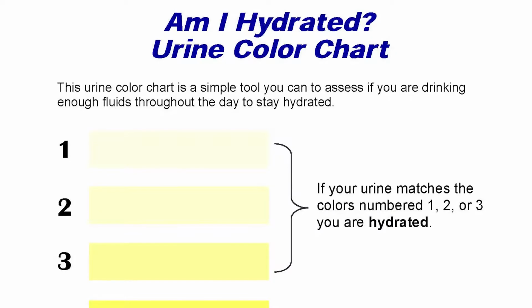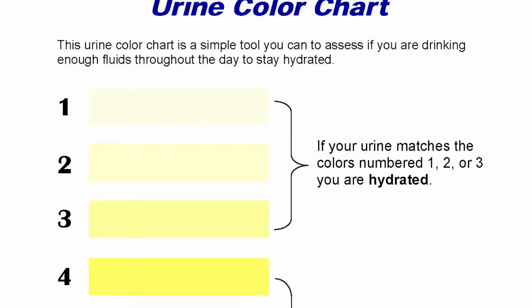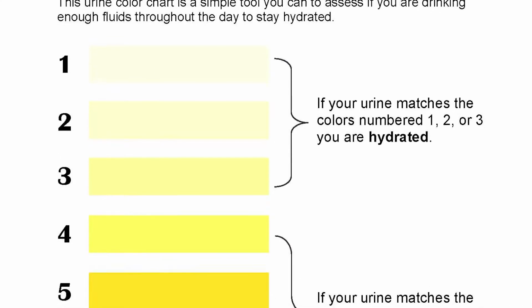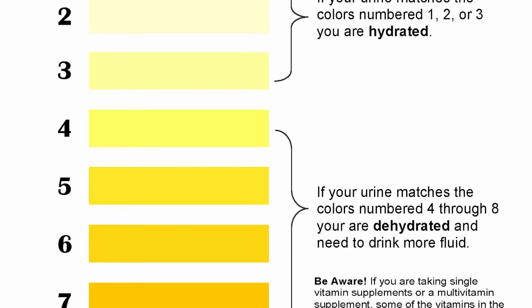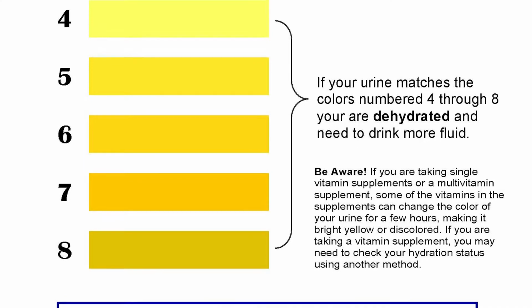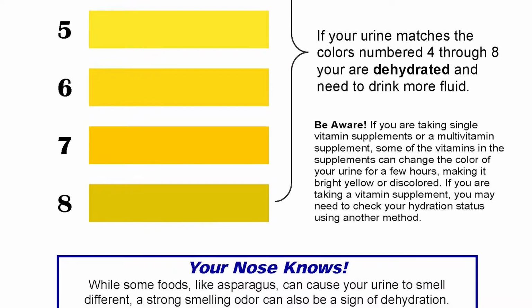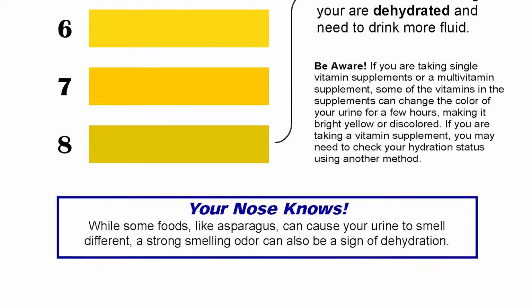The screen you're looking at shows how well you are hydrated, and you can see that 1, 2, 3, you're well hydrated. 4, you're getting into a problem area. 6, 7, 8 is a time that you should stop what you're doing and drink water immediately. This is a good guide to use when you go to the bathroom to see where you're at in terms of being hydrated or being dehydrated.